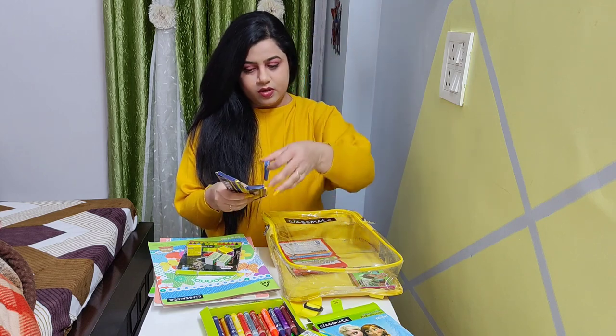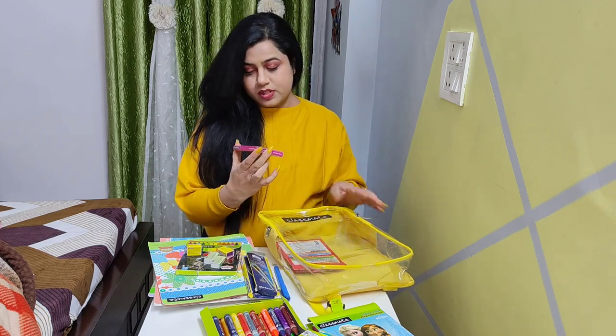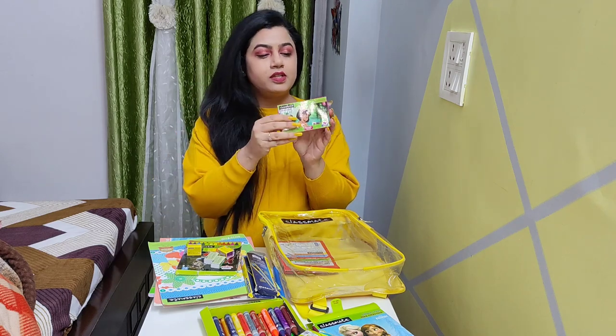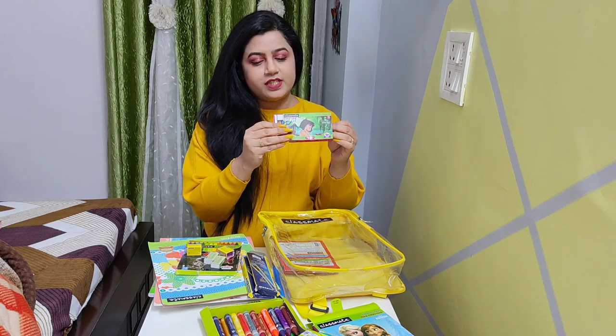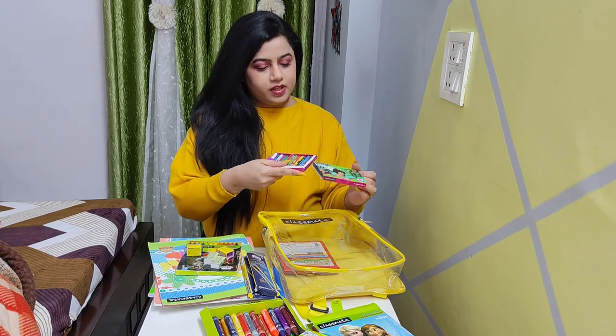So two ball pens, and another set of crayons, but these are oil pastel colors. These are oil pastel colors of 12 shades. They've given this.